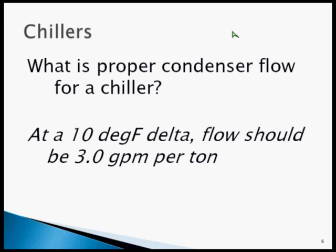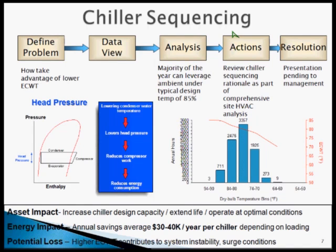So the condenser water is the heat rejection side of the chiller. What are we looking for? We're looking for 3 gallons per minute per ton at 10 degrees. Another thing: sequencing chillers, problem definition, how to take advantage of lower entering condenser water temperature.